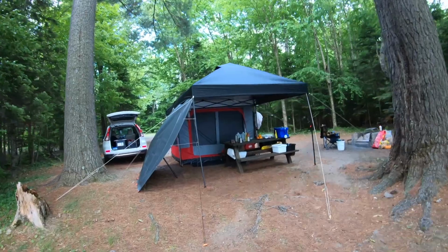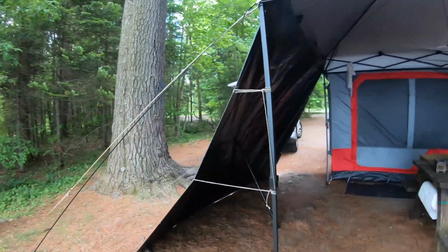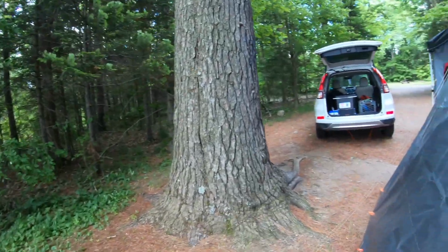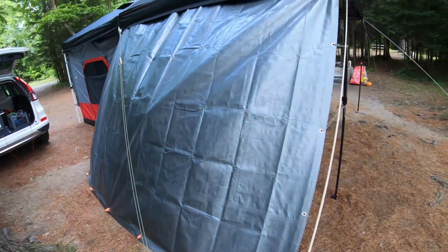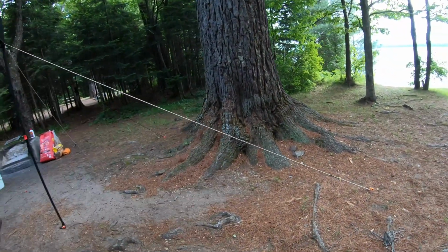Okay, we've made some progress. I tensioned up this tarp so it's not flapping in the wind anymore. I really kind of nailed it down. I put on an extra cord.